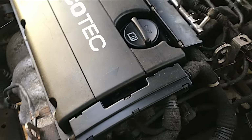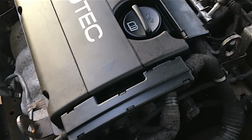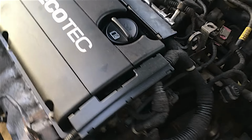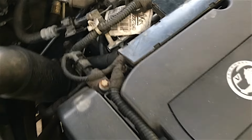There was one guy on the internet saying the oil filler cap was off, which obviously is going to cause a problem, but there was nothing like this on this car. This car was driving fine. I couldn't find anything wrong with it. But then, and to be honest with you, I'd done this by chance.